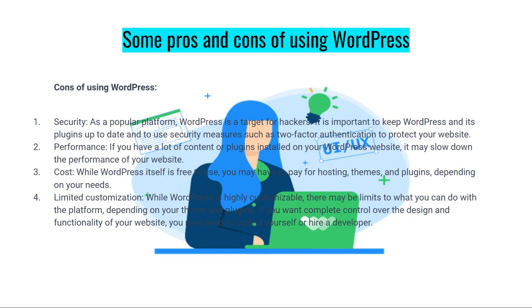Some pros and cons of using WordPress. Cons of using WordPress. 1. Security. As a popular platform, WordPress is a target for hackers. It is important to keep WordPress and its plugins up to date and to use security measures such as two-factor authentication to protect your website. 2. Performance. If you have a lot of content or plugins installed on your WordPress website, it may slow down the performance of your website.